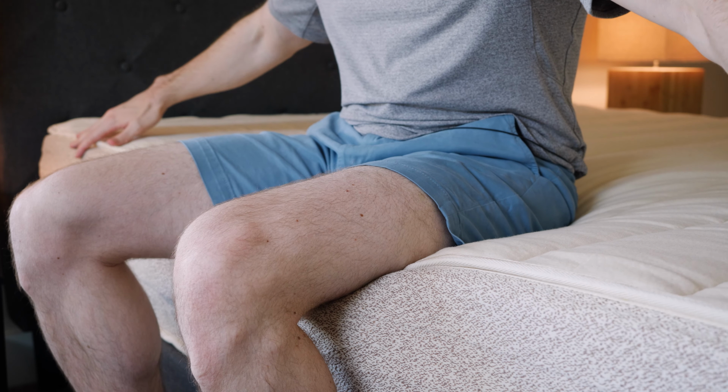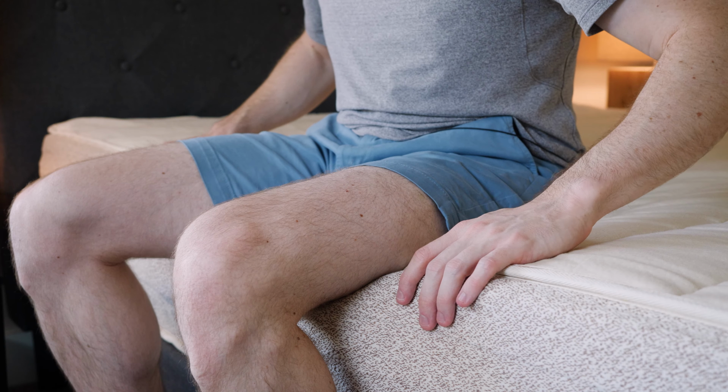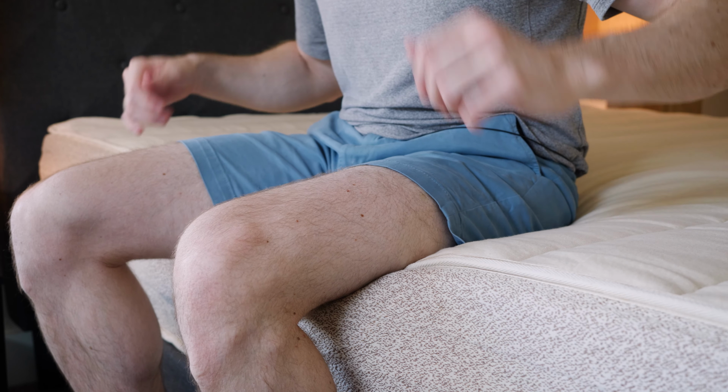But fortunately, both of these beds have great edge support, and this is another important thing to think about if you share a bed with someone. Both of these beds feel really strong around the sides so that you can really utilize the entire surface area of the mattress.